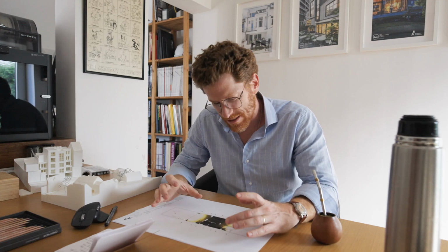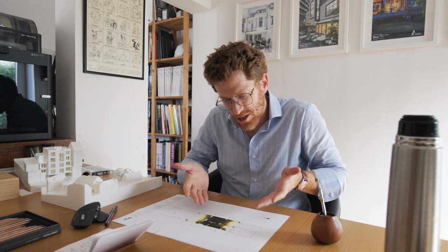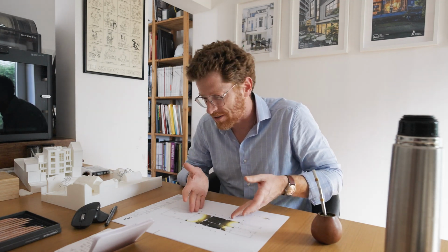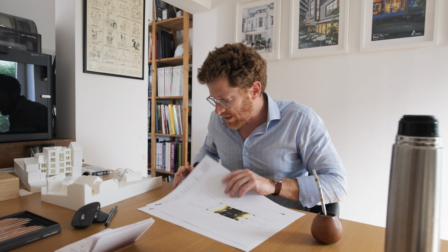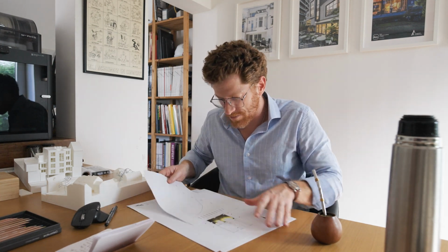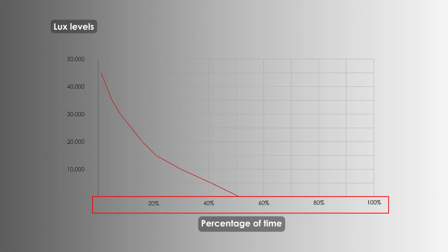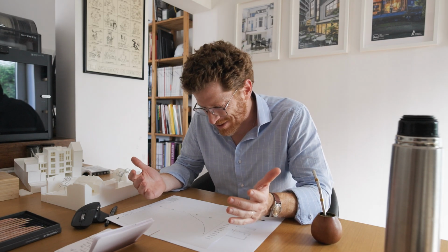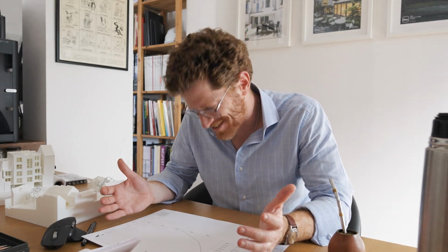This already tells us if the distribution is good or bad, but on its own, it doesn't really tell us much in terms of how much light we're actually having. For that, we actually need to look at our weather file and see the diffused daylight factor levels. So I'm going to pull up the graph for daylight factor for Brussels. In this graph, I'm showing on the y-axis lux levels, and on the x-axis percentage of time where those lux levels occur. The initial view is quite gloomy. I mean, about half of the time we're getting 0 lux.